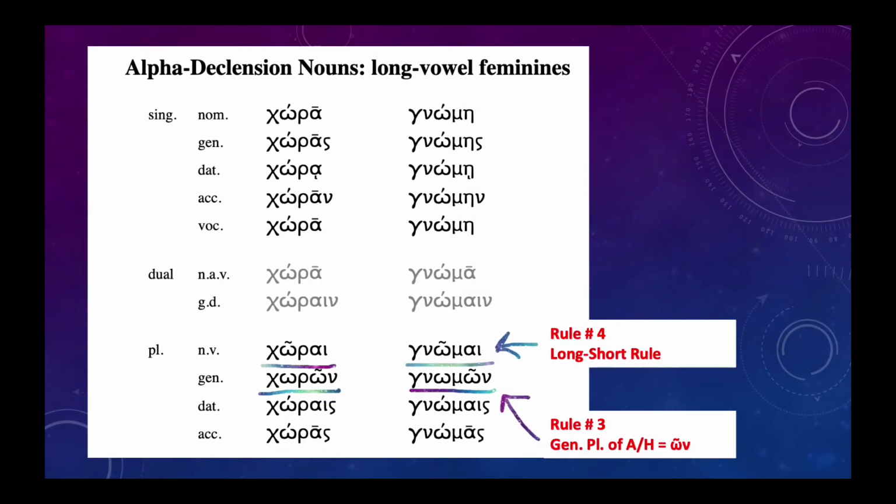Here we have two alpha declension nouns, kora and gnome. For the most part, the rule of thumb that the acute on the penultima will stay the same holds. The exceptions are where rule number 3 overrides. So in the genitive plural, we get a circumflex on the ultima because rule number 3 is that genitive plurals of alpha or eta declensions take a circumflex.